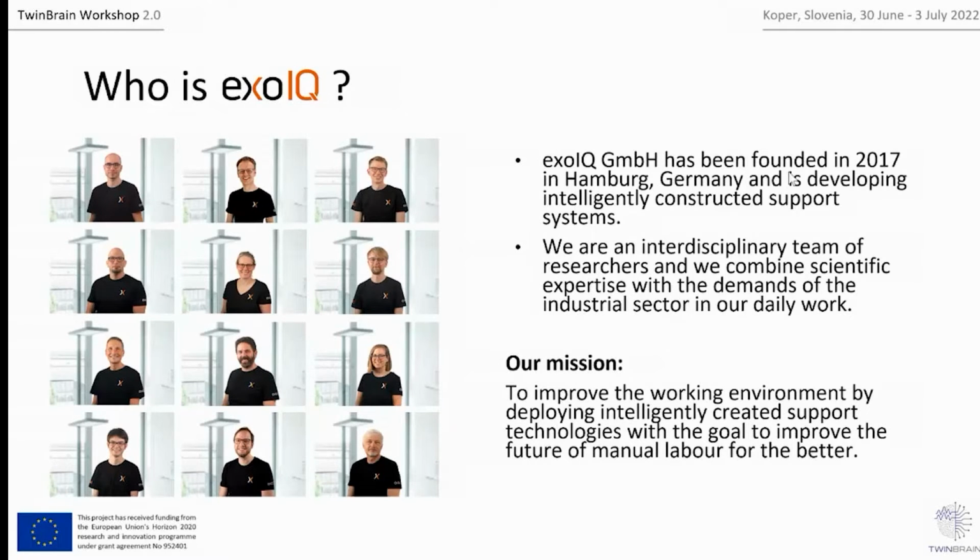The XOIQ that I'm working at right now is also based in Hamburg and was founded in 2017. It is based on the Smart Systems project that I worked on before at the Federal Armed Forces University, and our goal is to develop intelligently constructed support systems that could enhance humans' lives at the workplace, to reduce physical load and to reduce ergonomical problems that might occur while doing manual labor.